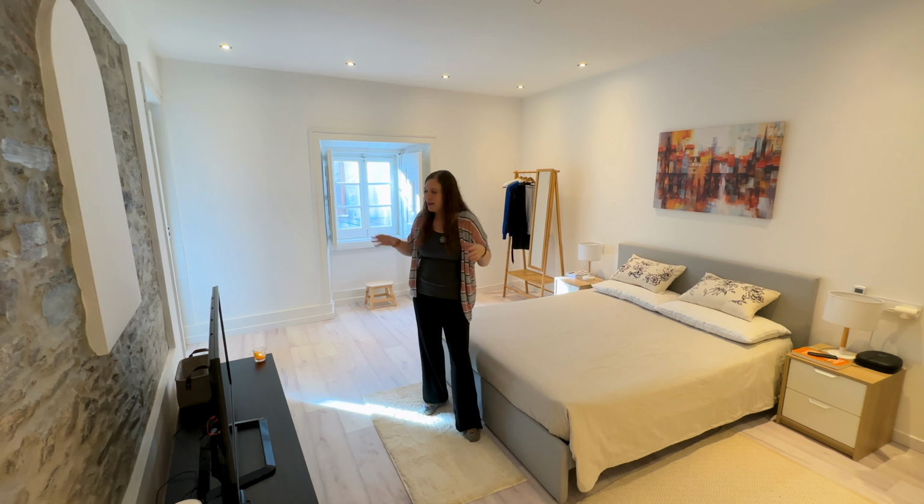But not just an ensuite. There's a whole room here. Now there's nothing set up to be a closet, but you could put clothes in here. You could put clothes out there like they have. Use this as a closet, use this as like a makeup room. Lots of opportunity to use this space for whatever you want.